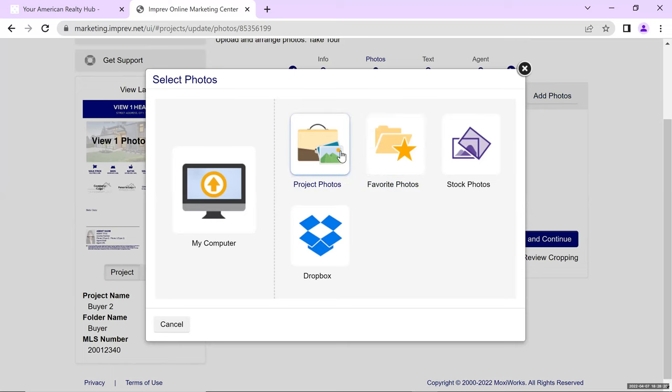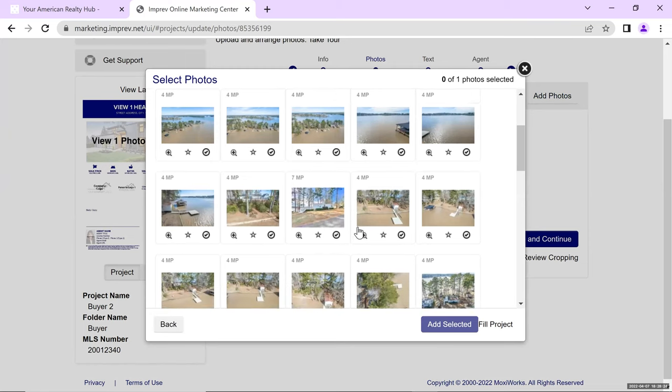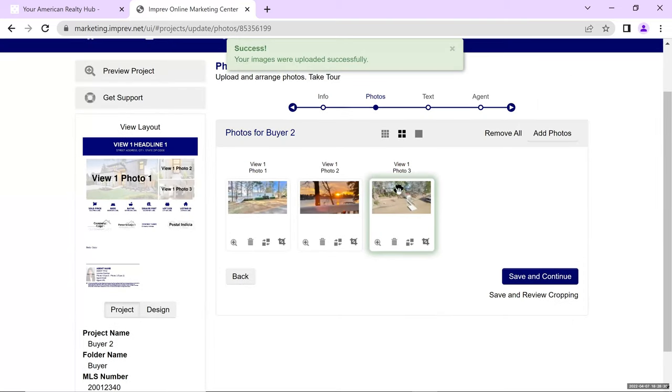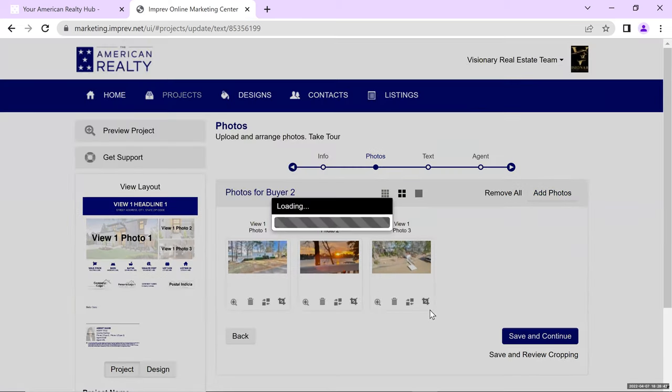We're going to pull our project photos in. We're going to say, okay, let's use this aerial of the back of the lot showing the dock, add selected. And then there, that pulls in my third picture. Again, I can't add photos if there's already the full limited amount. Once I've got those in, I click save and continue.